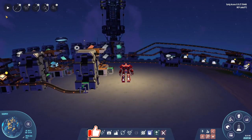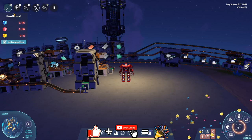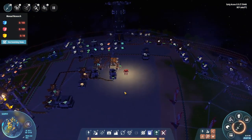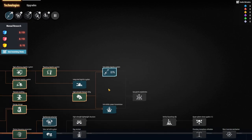And we've got a bit of a logistical nightmare ahead of us today. I am currently researching interplanetary logistics right now. We got to start getting some production going. That also means that we're going to have to start bringing stuff in from other planets to make it work. I have been trying to figure out this whole mess of what I'm going to be doing, how I'm going to be doing all these things.